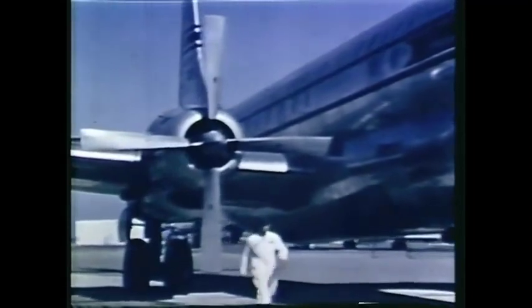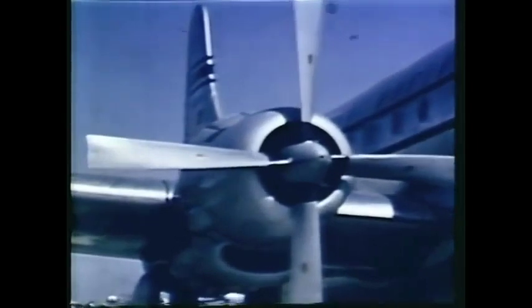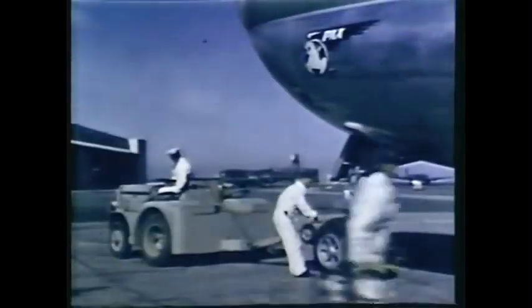Her broad wings, 141 feet 3 inches from tip to tip, will lift her higher than any other liner, almost 5 miles above the earth, into the stratosphere. Even at rest, she seems to take command, dwarfing everything else on the field.